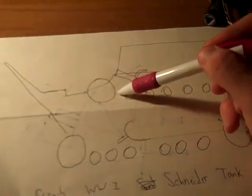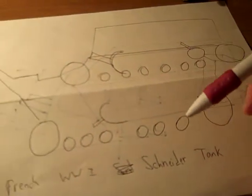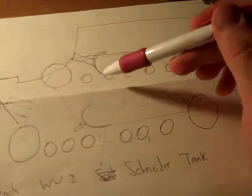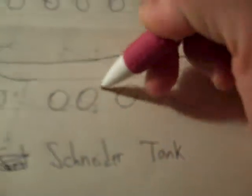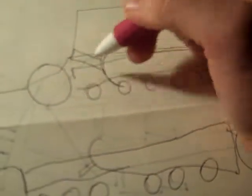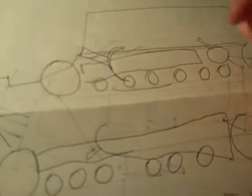Here you have the suspension, a Holt tractor suspension. I'm not sure which one is idler and which one is drive sprocket, but it had the road wheels, and then there's a suspension plate over the side like that. I'll just draw that in. And then the track would go up here and come around and come down here.